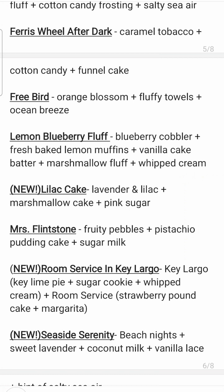The cotton candy just adds some sweetness. It's really not prominent in the scent. It's more caramel tobacco and funnel cake to me. And her funnel cake oil is different than what a lot of vendors have out there. It's not a spicy, heavy cinnamon one. In fact, I really don't get cinnamon in her funnel cake at all.